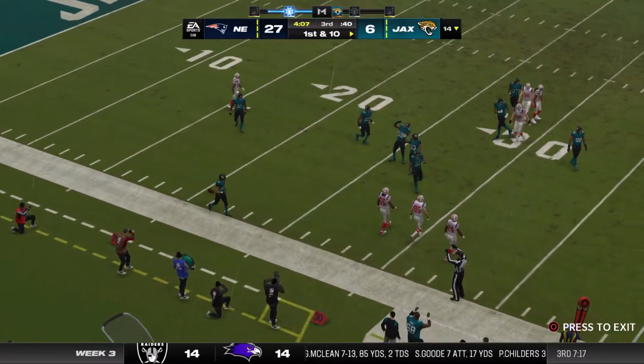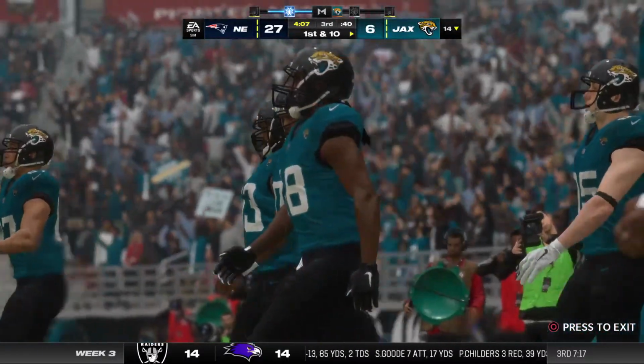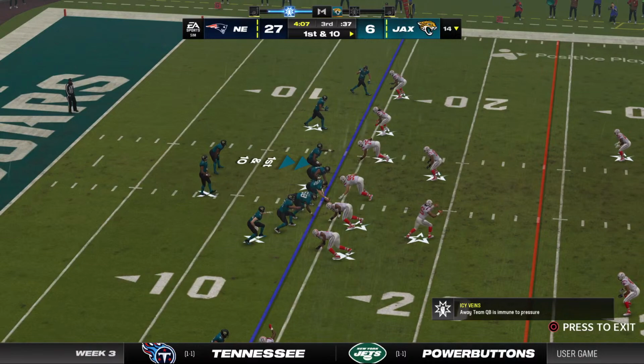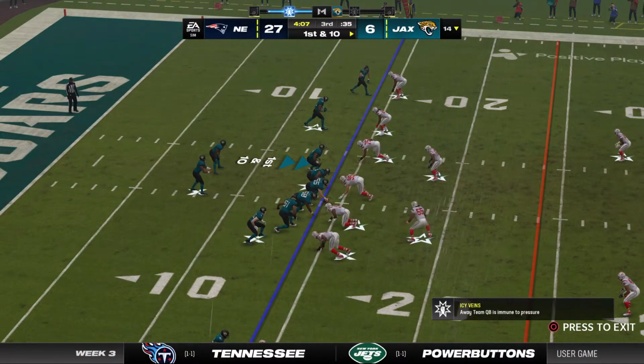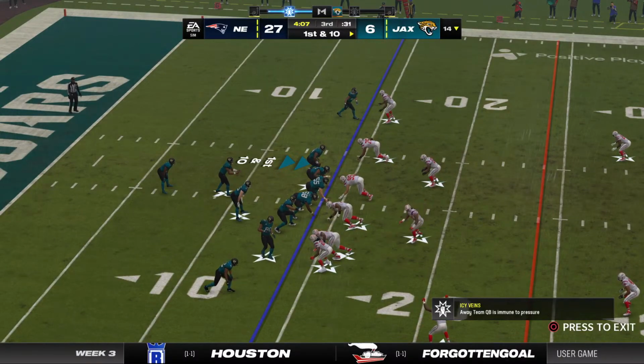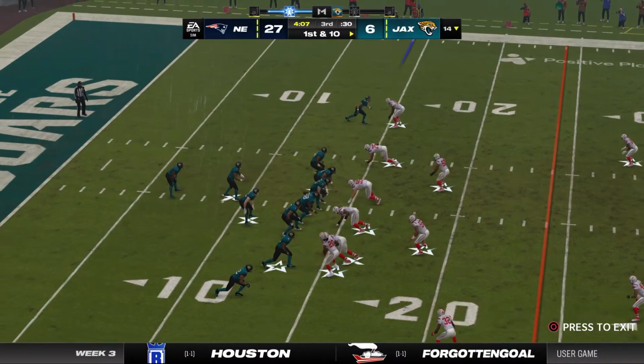37 yards on the punt with no return. And it'll be Jaguar football as they take over deep in their own territory. Like a steamroller, baby. Let's put 6 on the board, fellas. Let's get a few yards on this play.